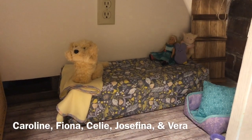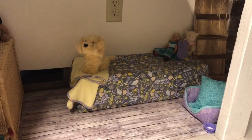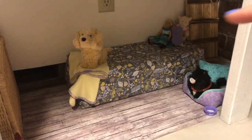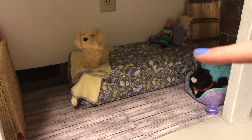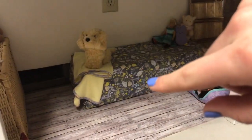This is the bedroom of Caroline, Fiona, Celie, Josefina, and Vera. And if you don't know who those dolls are, sneak peek, we may or may not be releasing an updated All Our Dolls video tomorrow. But this doll bed is actually made out of an American Girl box, and it has bedding from Hobby Lobby on it. We also have Honey, the American Girl dog, along with a bitty baby blanket down there.